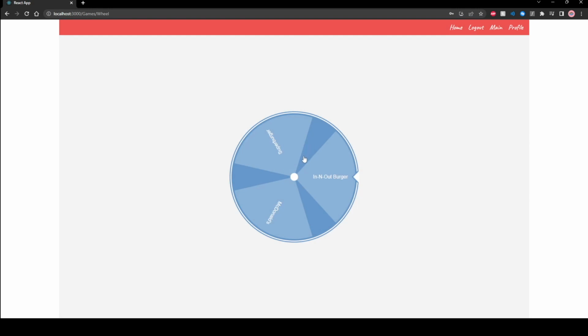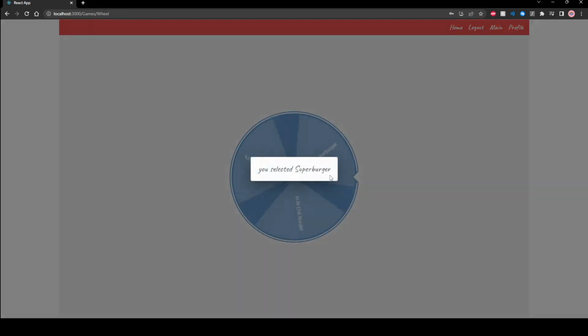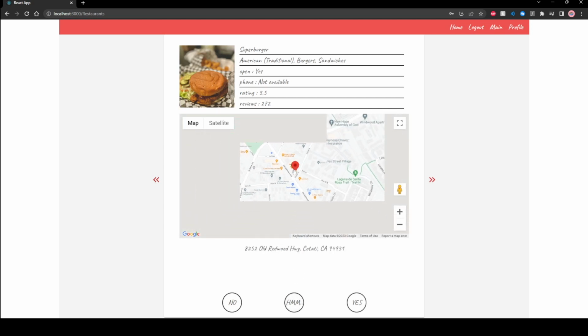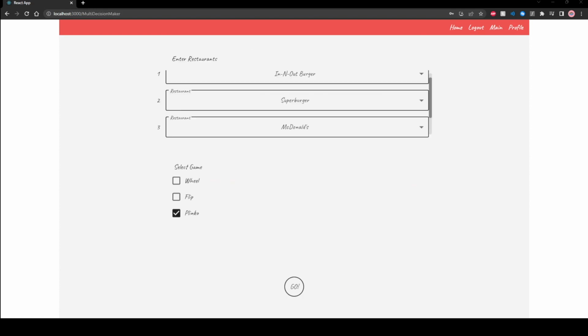At the wheel screen, you'll be asked to start the game. After you click off of the box, the wheel will start spinning and will land on one of the options you have entered. When the wheel lands on a restaurant, a pop-up will appear with the name of the restaurant selected. After you click off of that pop-up, it will bring you to the restaurant's page where you can see its location on the map, and click yes to bring you to the review page.